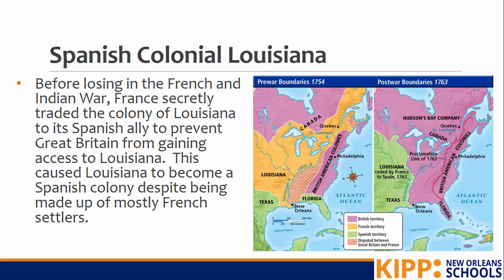So when we look at this map, we see that North America was filled with green. Here we see Spanish, French, and British. After the French and Indian War, France is completely wiped out of the map. It's just Spanish and it's just British. And the Spanish get a lot of that land that was once French.